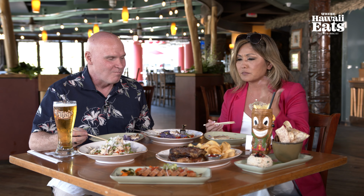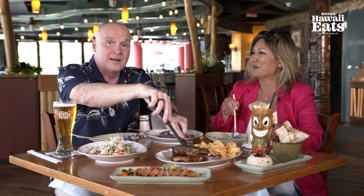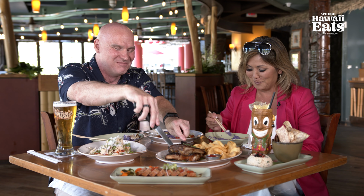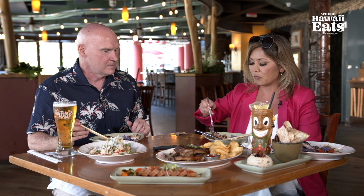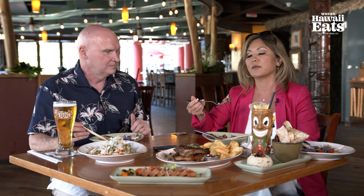This is amazing. Okay, what are we gonna sample next? The guava glazed ribs. Talking with my mouth full. You can edit that out, right? So this, I'm not gonna use my hands on this. No, you don't have to. Thank you. So the ribs, take a bite of this. And while we eat this, we're gonna take a break.